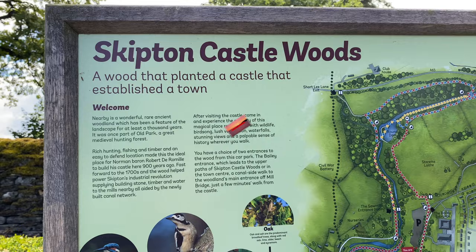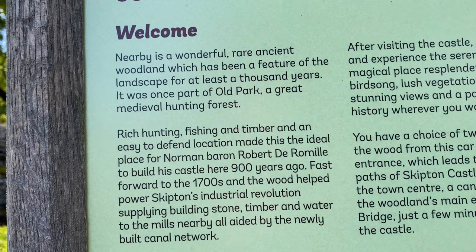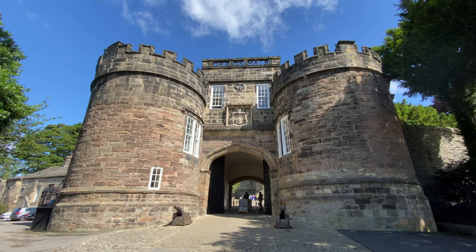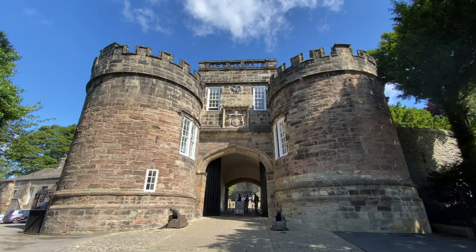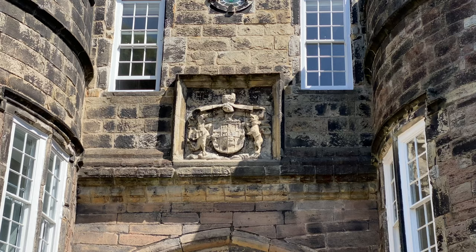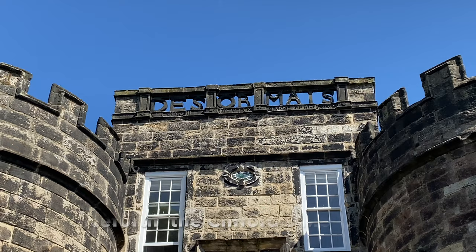Before there was Skipton Castle, there was woods. Now woods make a great place to build a castle because you have food, you have timber, you have hunting and fishing, so it was a perfect place. Built in 1090, the castle was massively strengthened in 1310 by the first Clifford Lord of Skipton. It's a beautiful example of a 900-year-old castle.